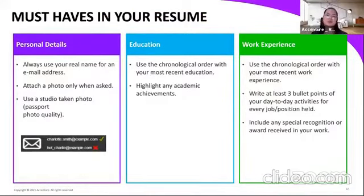Okay, so number 1, your personal details. Always use your real name for an email address. Okay, so don't use, for example, Charlotte004qt at example.com. So remember, use your real name for an email address and omit using numbers and words that are not applicable. Okay, attach a photo only when asked and use a studio-taken photo, passport photo quality.